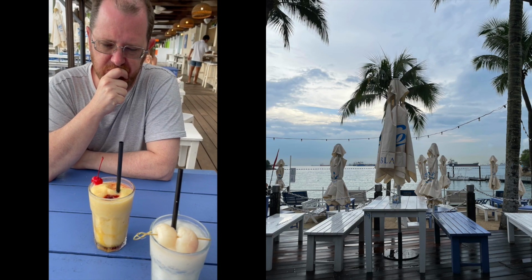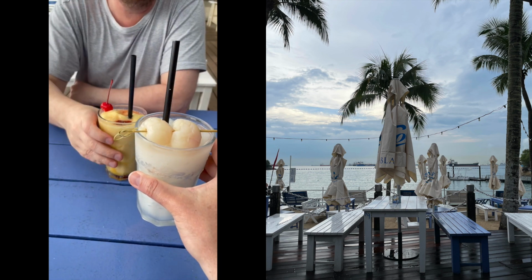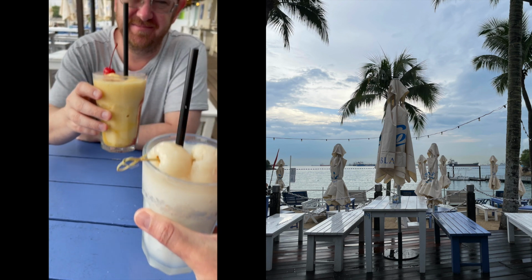It's really, really raining now. It's bucketing down. Our last night in Singapore, babe. Cheers. Yum.